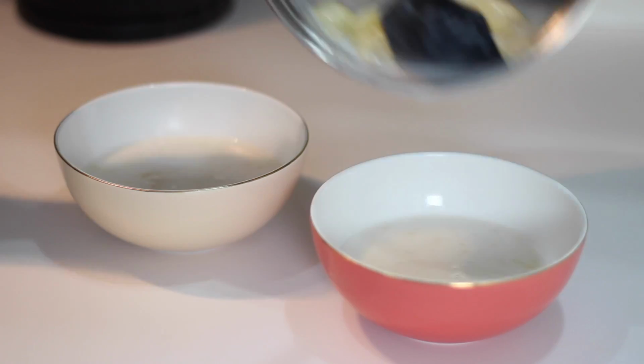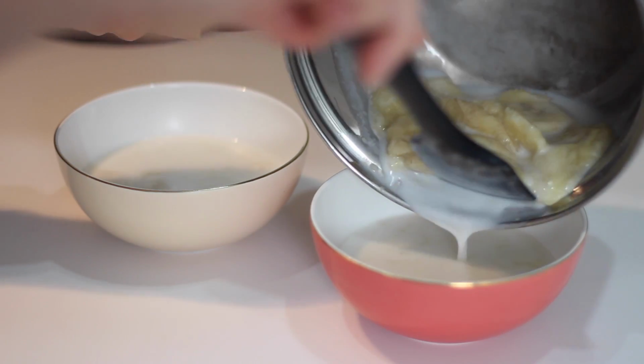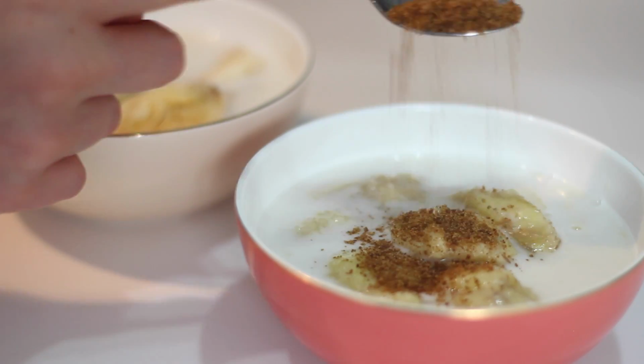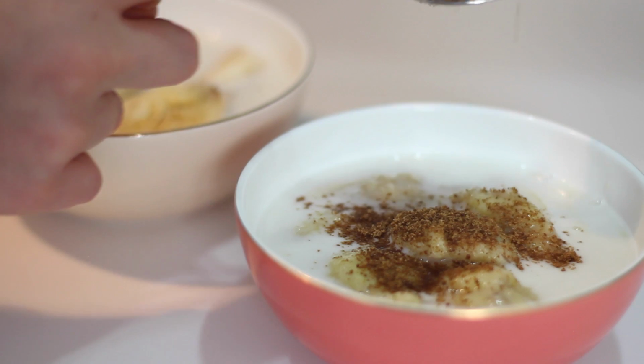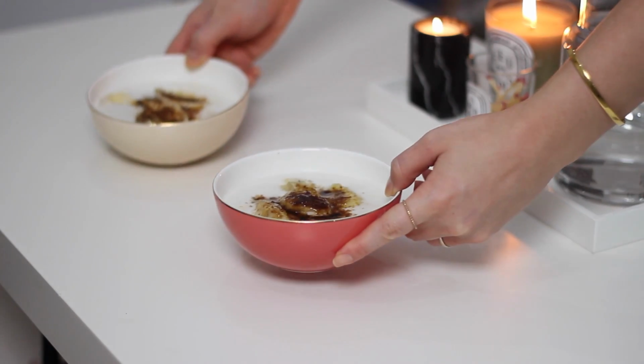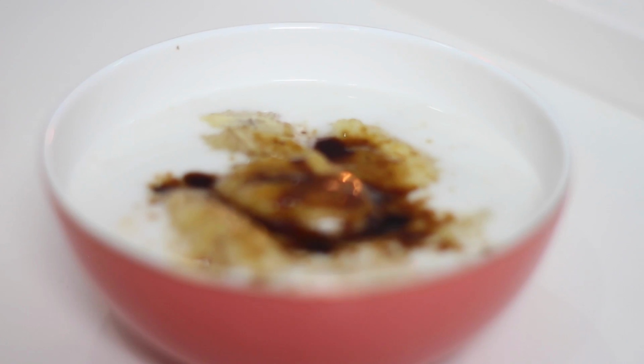I tend to pour the milk in first and then just let the bananas pile up on top of each other. I topped it with a teaspoon of coconut sugar over both bowls, but you could also use cinnamon. This makes the most amazing dessert. I think it's actually an Indonesian style dessert, but I know you guys will correct me if I'm wrong.